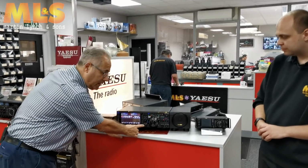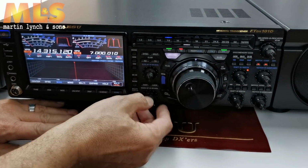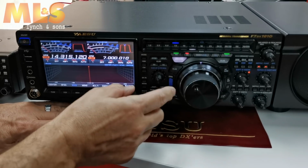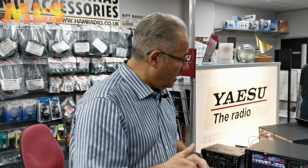So now if you look at the main AF and RF gain, they've swapped them round. Not only have they swapped them round, they've actually made the sub audio and RF smaller. And I think that's really good. I emailed Yaesu Japan and thanked them for it, and they said I got in just in time before they went into production, but they agreed it would enhance user experience. So they do listen. It is in full production now, but obviously we're always looking for feedback, especially from the customers that have invested in the product. So well done Yaesu for getting that out so quickly.